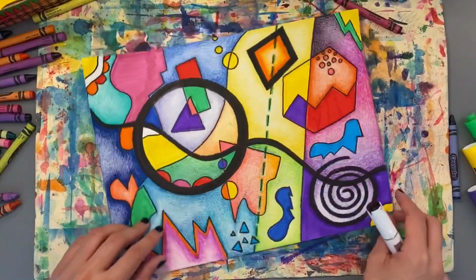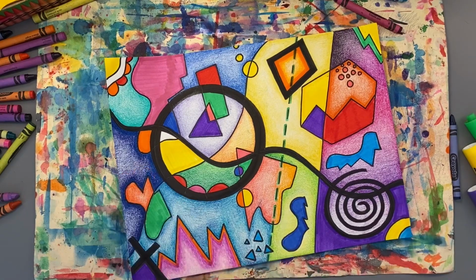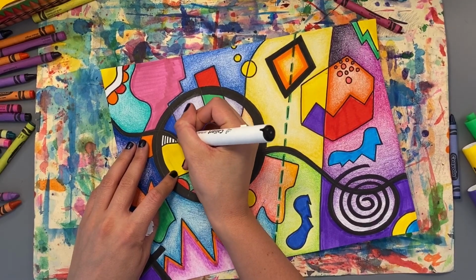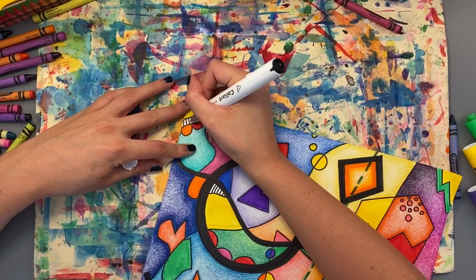So I am done adding color now. I left a couple spaces white, and instead of just leaving them blank, I'm going to draw some lines inside, and then they'll be black and white. And that will just add a little more detail.